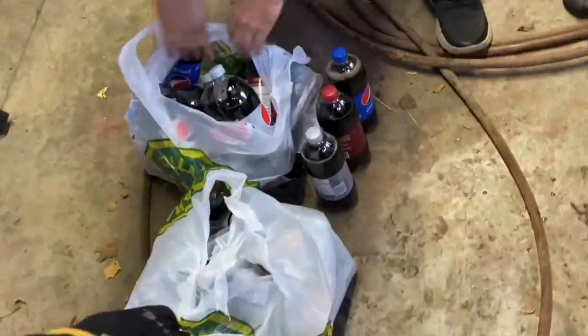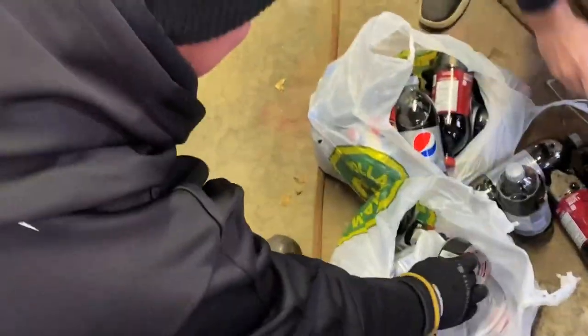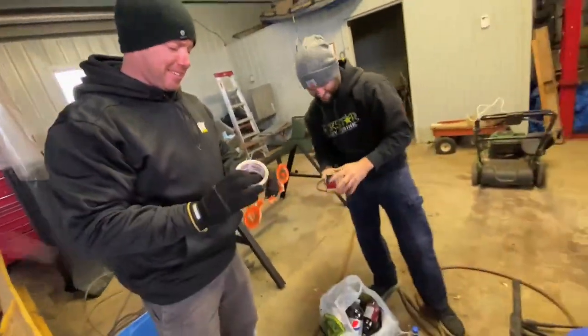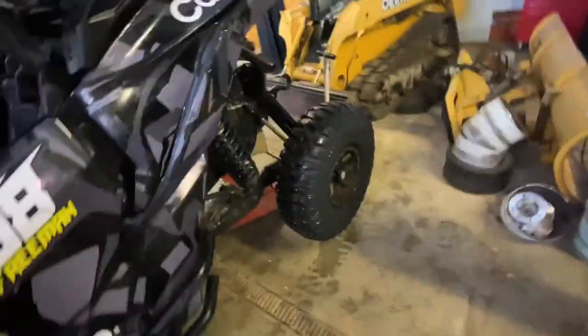No, don't waste it. High pressure. What kind of tape to get here? Oh, only the best stuff from the dollar store. Dollar store tape. Oh, that's Duramax. Yeah, it's Duramax. That's good stuff. Let's run.